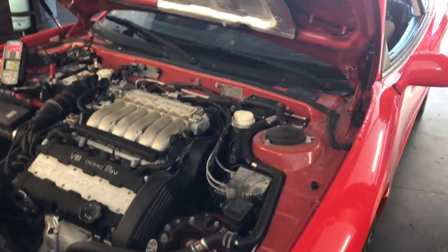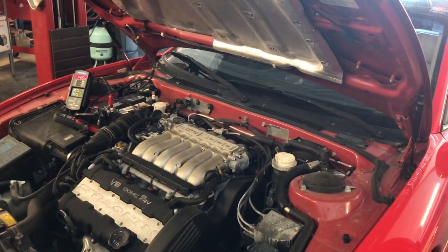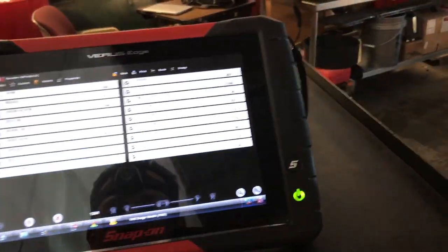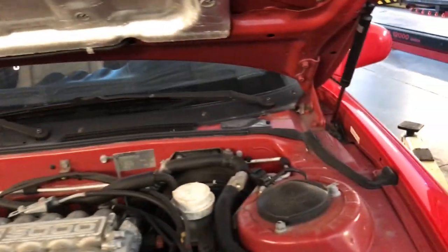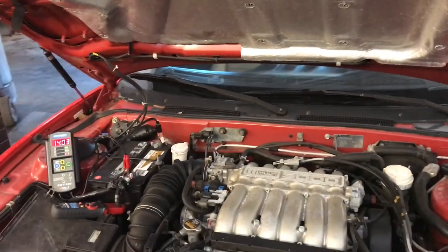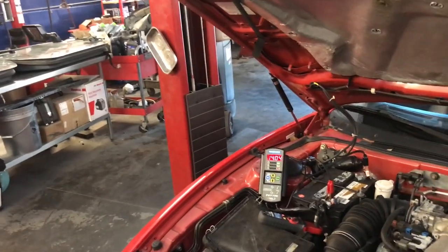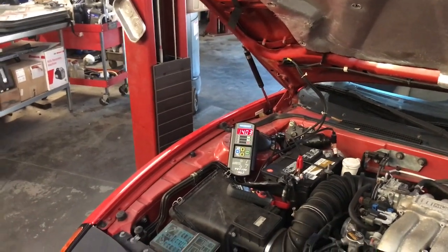We got another interesting video here. This is a 1992 Dodge Stealth front wheel drive, and I think it has a 3-point-something engine. Sorry guys, so it's a 3.0 V6, and the customer complaint is a hard idle. That's his description, so it's a very rough idle.